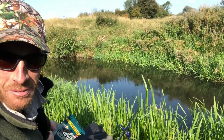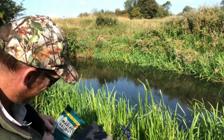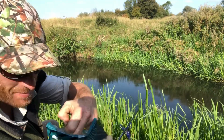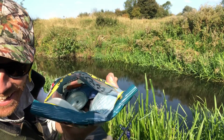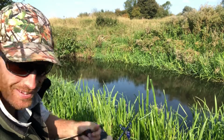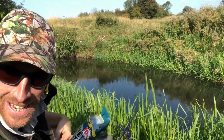I just spent 10 minutes looking for my scissors. So what I do to stop that from happening, I keep my things inside the particular bait that I'm using. And they live in there now.